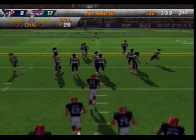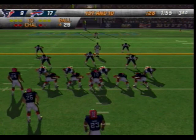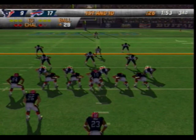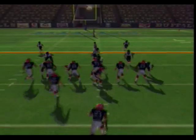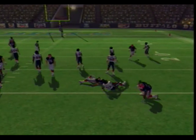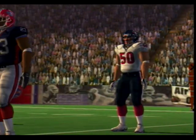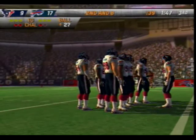It's first and ten. Ball on the 29-yard line. The Texans come out in a 4-3. Handed off to the back. Vrabel comes up to make the play at the 27-yard line. Mixon runs with passes, keeps the defense honest.